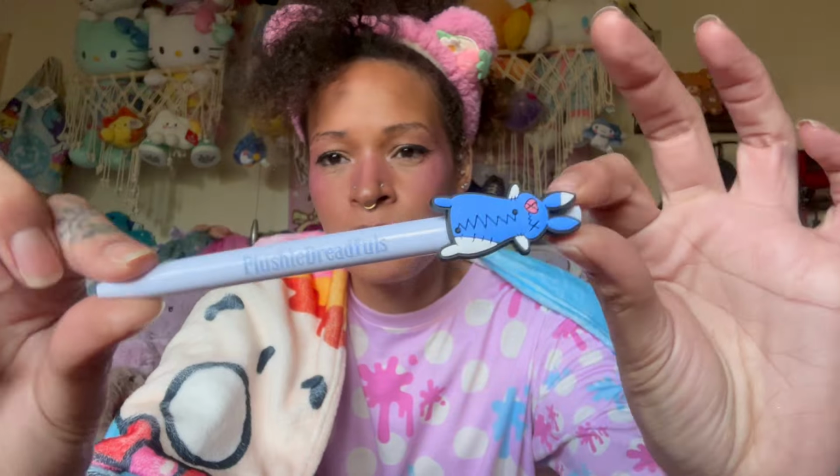I got Numb Bunny. Okay, so Plushie Dreadfuls announced a while ago that they were going to be releasing some pens, and they said they'd randomly put them in people's parcels. And I got one. I'm really happy. Let me get it out. It's like a little rubbery topper on there, and it says Plushie Dreadfuls. I got Numb Bunny, which is actually a plushie I don't have. But I love this pen. I love stationery. I'm going to be using it, that's for sure. Okay, so let's get into the bunny though.